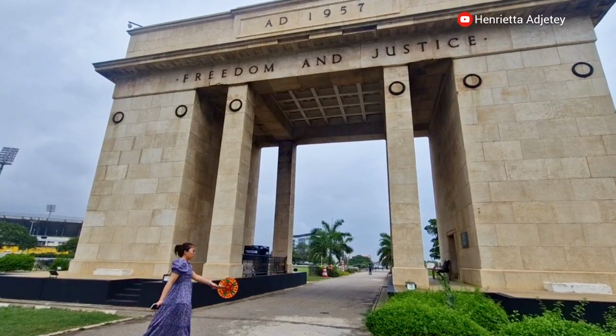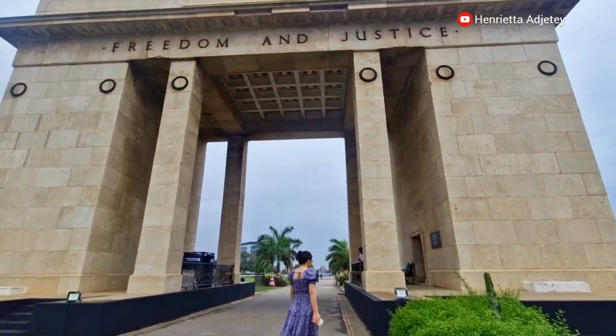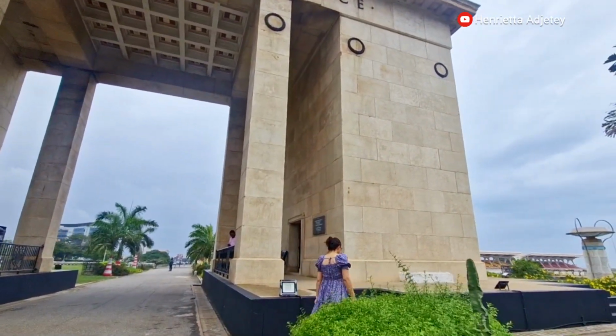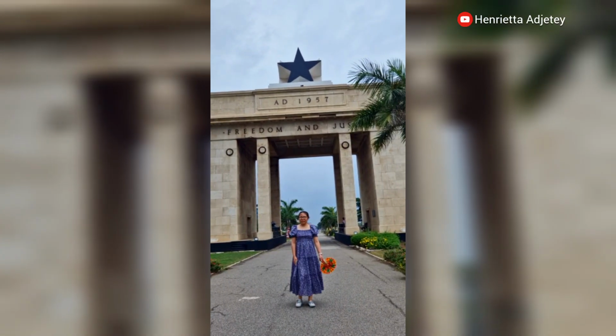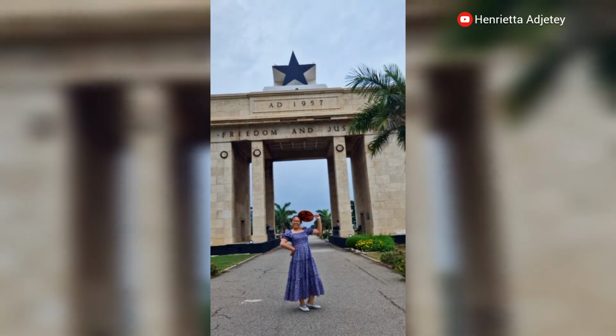So let's go. Of course, we made a quick stop at the Black Star Square and the Black Star Gate. This is a really important monument here in Ghana. And if you make a stop here, you definitely need to take a picture here.